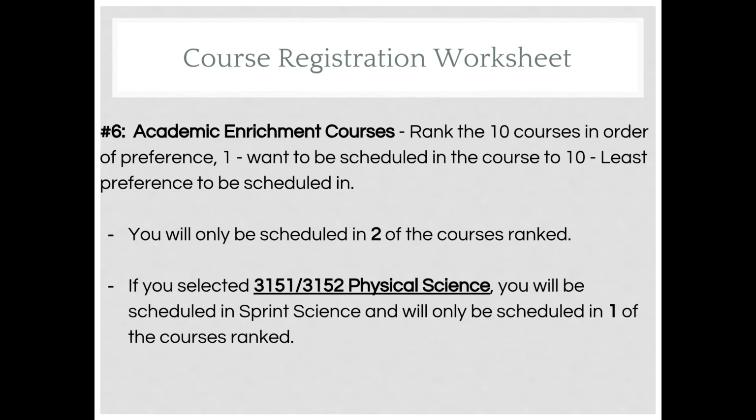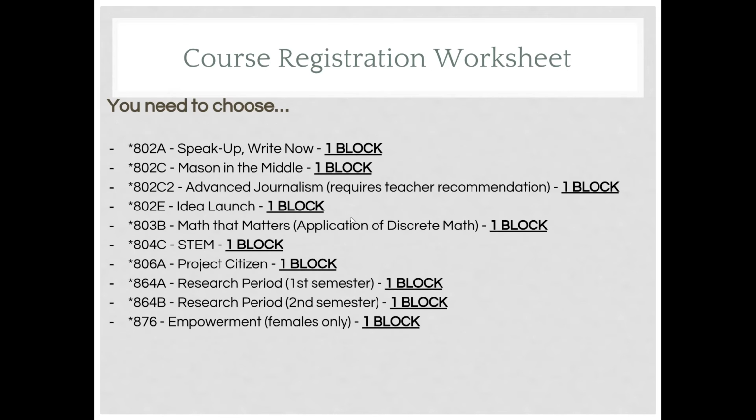So you'll only get 1 of the classes that you ranked out of the 10. So here is the list of classes that you will see. The first couple, Speak Up Right Now, Mason in the Middle, Advanced Journalism, and Idea Launch, are all part of the language arts area. Math That Matters is obviously through math. STEM is science. Project Citizen is part of the U.S. history.